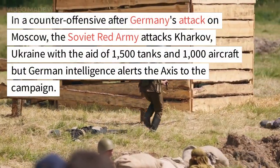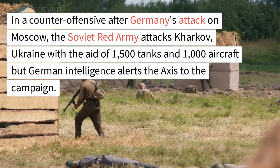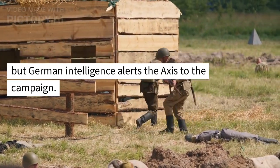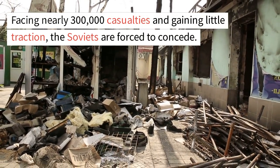In a counteroffensive after Germany's attack on Moscow, the Soviet Red Army attacks Kharkiv, Ukraine with the aid of 1,500 tanks and 1,000 aircraft, but German intelligence alerts the Axis to the campaign. Facing nearly 300,000 casualties and gaining little traction, the Soviets are forced to concede.